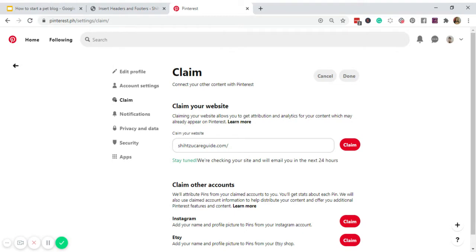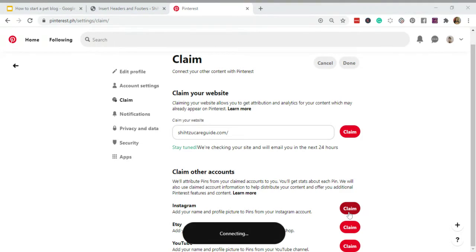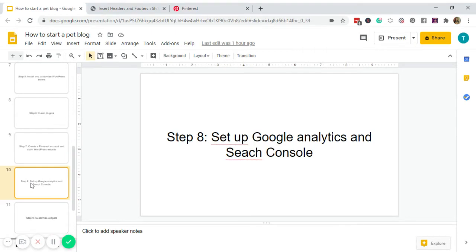Meanwhile, while we're waiting, let us claim other accounts. So for this blog, I also have an Instagram account. So let's scroll down and click claim. Your Instagram account is connected. All right, so that's about it for claiming our WordPress website. Next, let's proceed to step number 8, and that is to set up Google Analytics and Search Console.